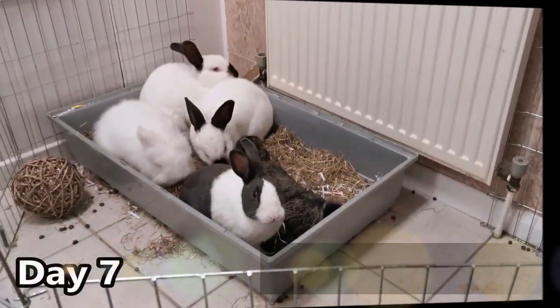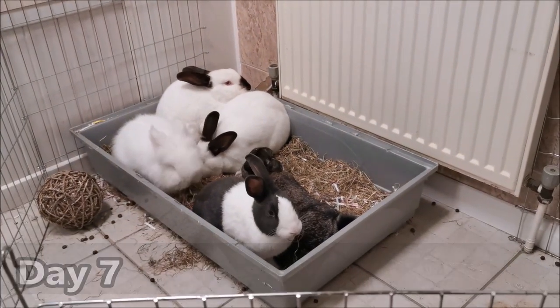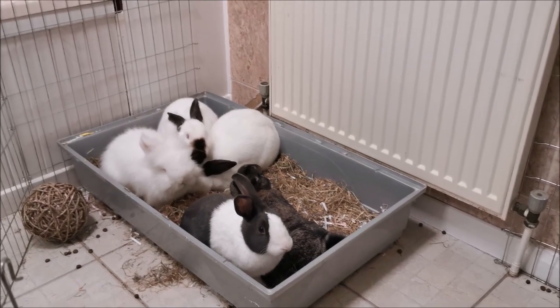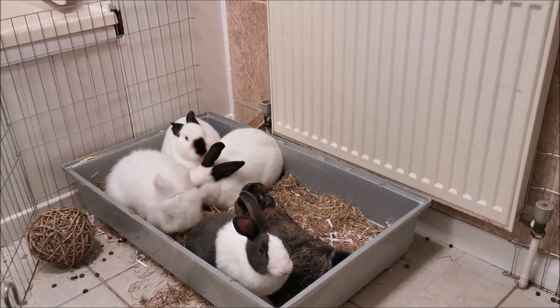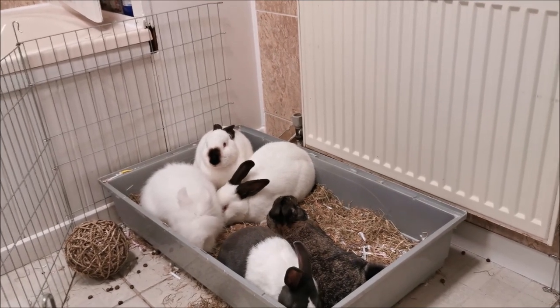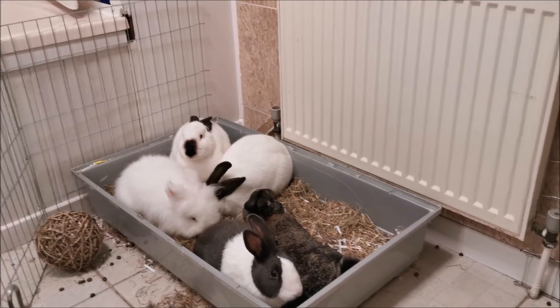So it's day 7. We're nearly a whole week from when we started bonding and it's still going really, really well. The boys have been washing each other today. They've been getting on amazing. It's fab. I think they're almost ready to move out, but I'm in no rush to do it because I don't want everything to fall to pieces when they do move out.